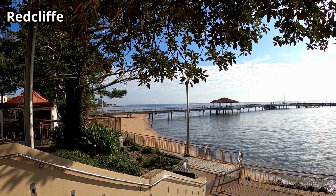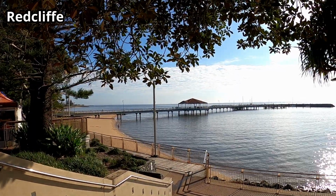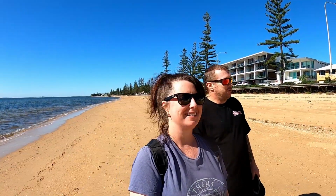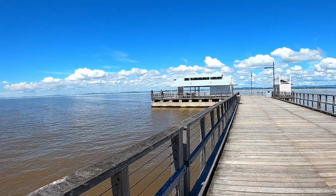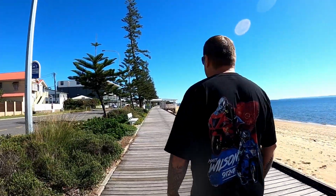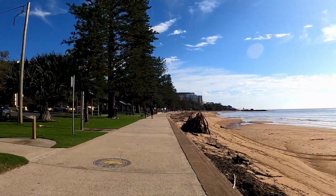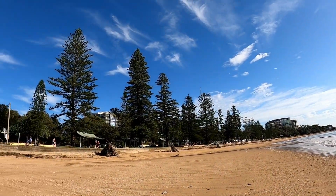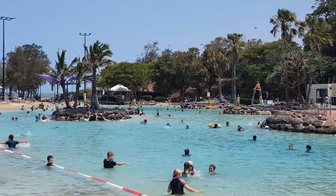Get a little bit further out of the city and venture to Redcliffe and walk along their foreshore and esplanade. This stretches from Woody Point all the way to Scarborough and out on one of the jetties. Along with the fantastic views and plenty of activities in the area, you can walk up to 10 kilometres, taking in sights like the shops, cafes and other cool swimming spots at the Settlement Cove Lagoon.